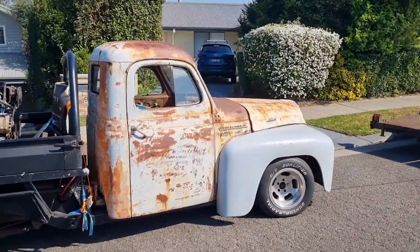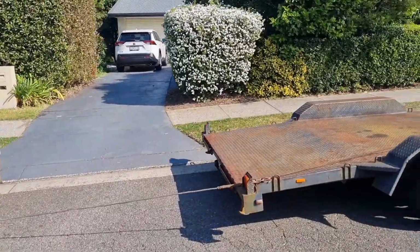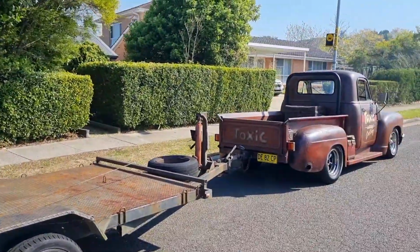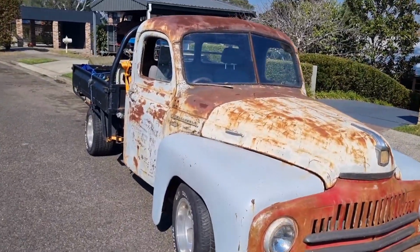Okay, how's that for some serious redneck gear going on, eh? Towing the car with the trailer. Hey, it worked. It's not stupid if it works, so back off, pal.